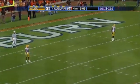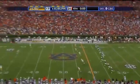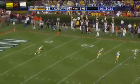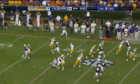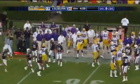Still a lot of time. Oh, my gosh. And this is Les Miles in LSU. Patrick Peterson at the 2. Nope. Second one got there.